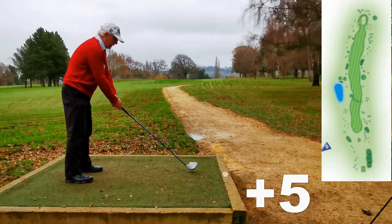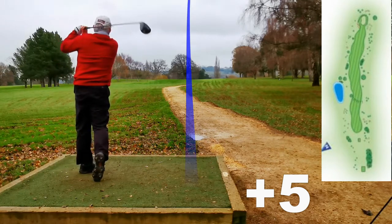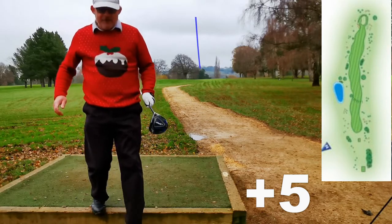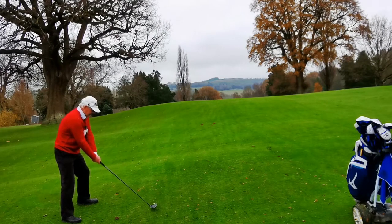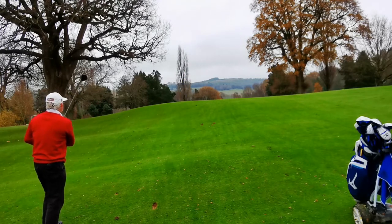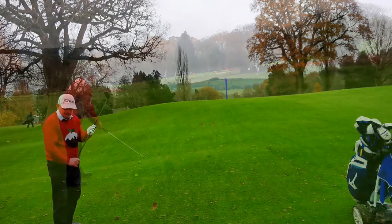Number 8, it's forward and slightly to the right. So it favours the fade. That suits me. And a decent drive for a change. Now this is quite difficult. I'm on quite an upslope here. You can see from my bent legs. So this has gone up as much as it's gone forwards. But you know, it's down the hole.